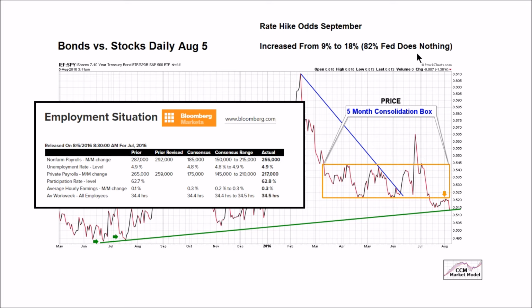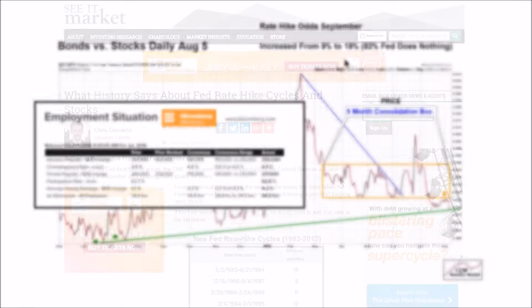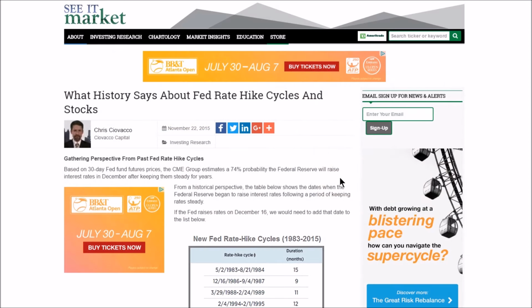Those probabilities obviously can shift between now and that meeting. That's how they look as of August 5th. How did these probabilities look prior to the Fed's hike in late 2015? Did the market get it right? The market did get it right. See it Market Post, CCM, dated November 22nd, 2015.